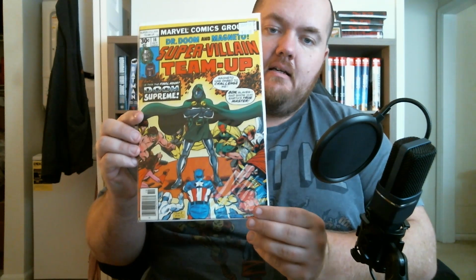Another one I got from Captain Blue Hen Comics was a Doctor Doom and Magneto supervillain team up. Marvel Comics Group presents, and then it's issue 14. A nice Doctor Doom cover. And I'll be honest with you guys, I don't think this is a key, but Doctor Doom stuff is hot right now. It looks like he may be appearing in Black Panther 2, at least that's what the rumors are saying. And if he officially does enter in Black Panther 2, I'm sure a lot of his stuff is going to skyrocket. And Doom's known for having really badass covers.